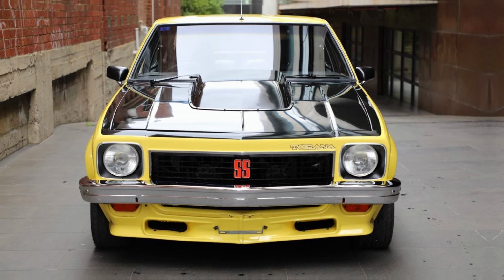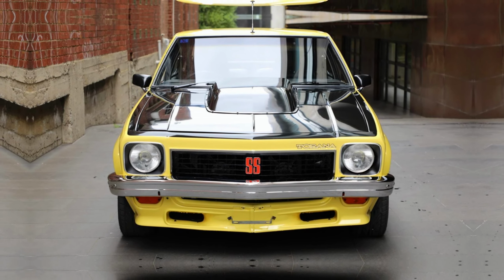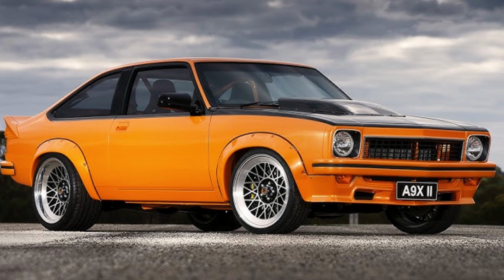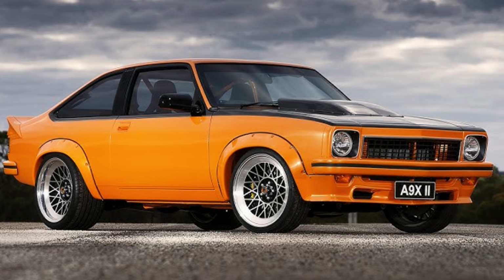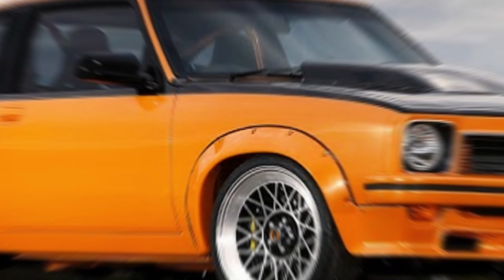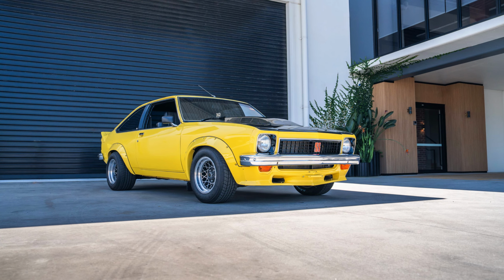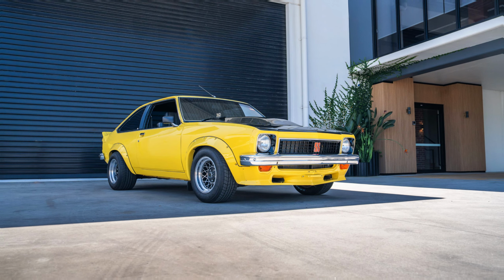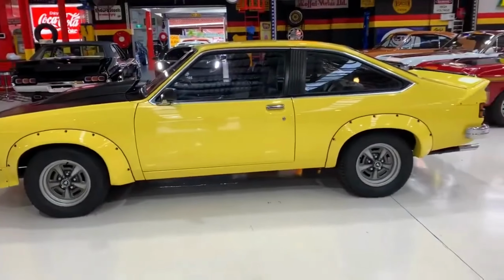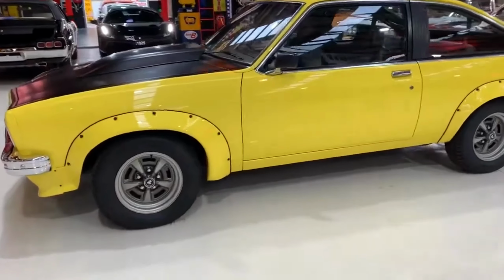But let's be real, this car wasn't just for racing fans. On the streets, an A9X in the hands of the right driver was a lethal weapon. It had that classic Aussie muscle car stance, low, aggressive, with wide tires that gripped the road like a predator locking onto its prey. And the sound? That throaty 308 V8 growl made it impossible to ignore. Every time an A9X pulled up at the lights, you knew something special was sitting next to you.